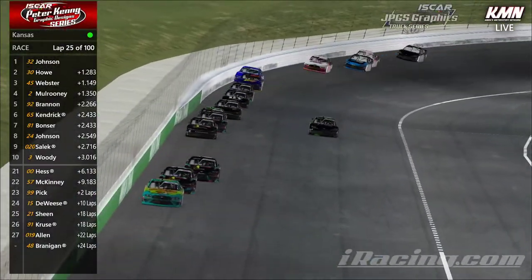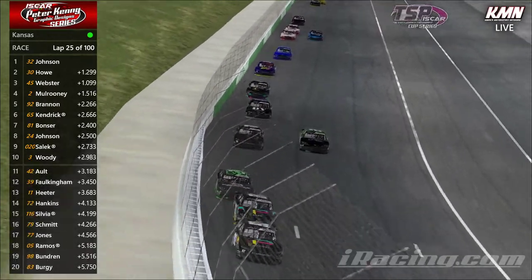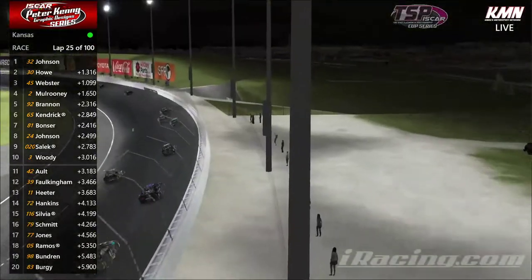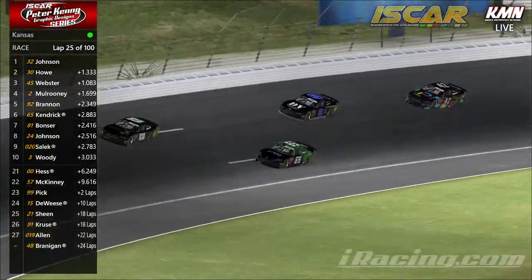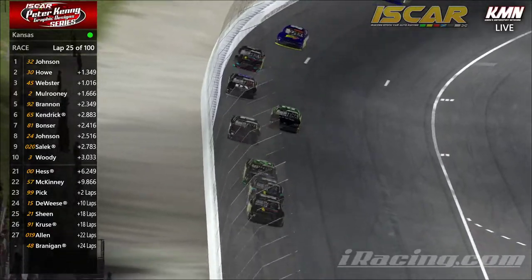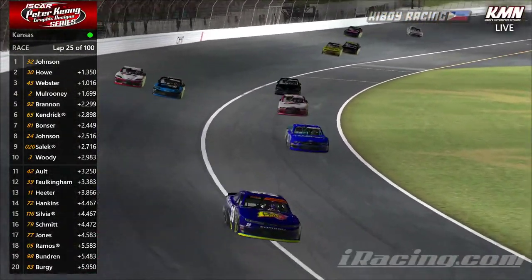Kendrick looks like he got tight. Slid up the racetrack, and Kendrick is not finding a hole in that outside line. He's going to have to settle in right in front of Cole Woody. Going to have to pull a slider right off of four. We'll see how he does it. Oh, multiple cars on the wall right behind. One car flies it to the apron.